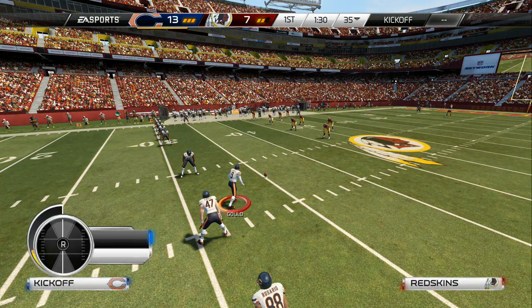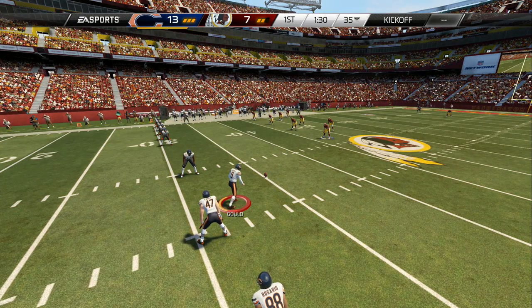They line up here for the onside kick. They want that football back.